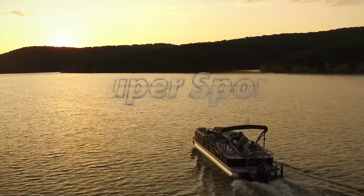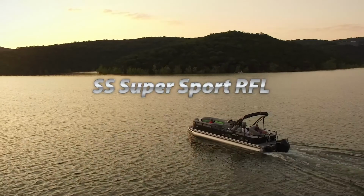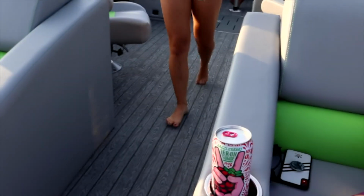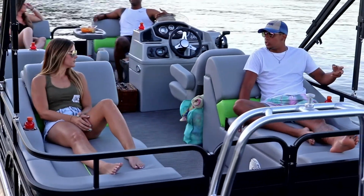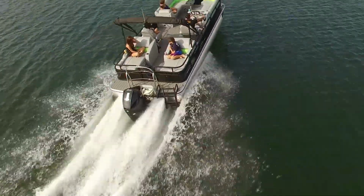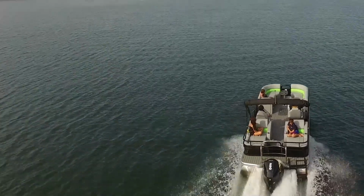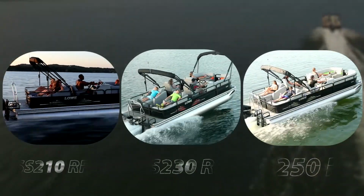These days, there's all kinds of reasons to buy a pontoon boat. And here's the surprise of the season. Boom! Discover the all-new RFL, or rear-facing lounge lineup, in Lowe's super fun, super sport pontoons. We took one of our most popular premium deck configurations, the rear-facing lounge, and brought it to our best-selling SS lineup. Now you can have rear-facing comfort and style in a full range of models, including 21, 23, and 25 feet.